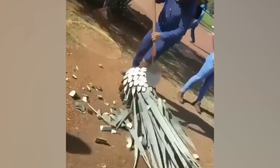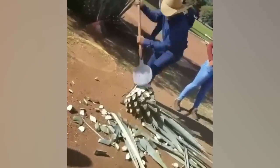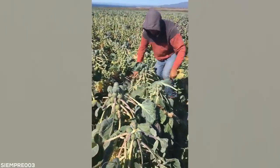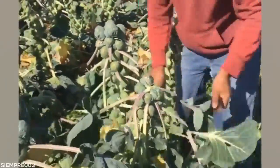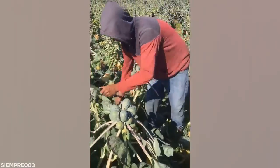This rancher is cleaning off the leaves of a giant agave plant. It's way too big to use a paring knife, so she uses the next best thing, a shovel. It's harvest time, and this farmer's figured out a way to cut the leaves off his crops at full speed while leaving the fruit intact. He's so good, I'll bet he's amazing at Fruit Ninja.